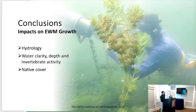We did seem to find consistently that in areas that were disturbed with no plants, the milfoil had a much easier time putting down these fragments with roots and starting to grow. And we checked weekly, so this can happen in a week. In a single week, a plant fragment can land on the bottom and start to put its roots down into the bottom. So, yep, that's great.